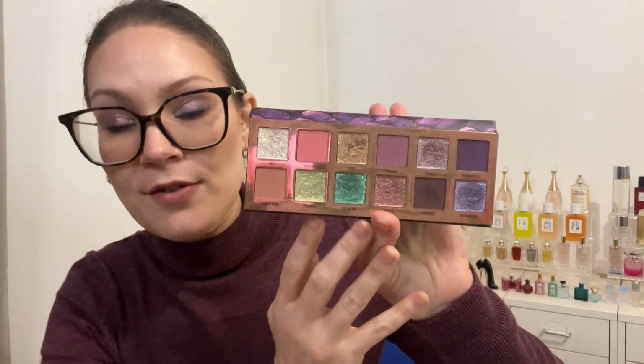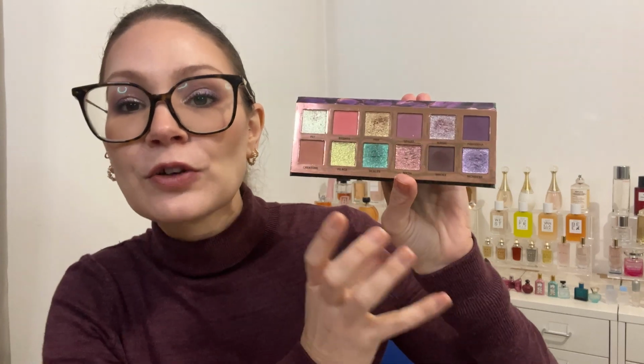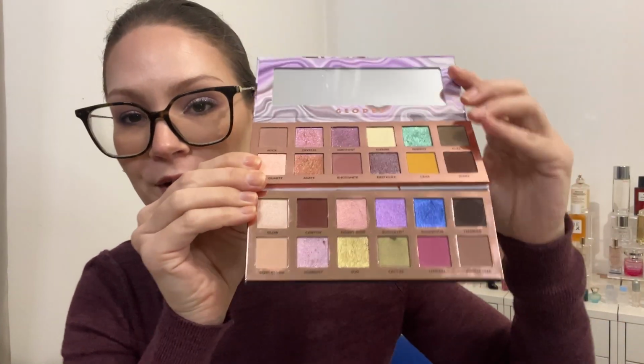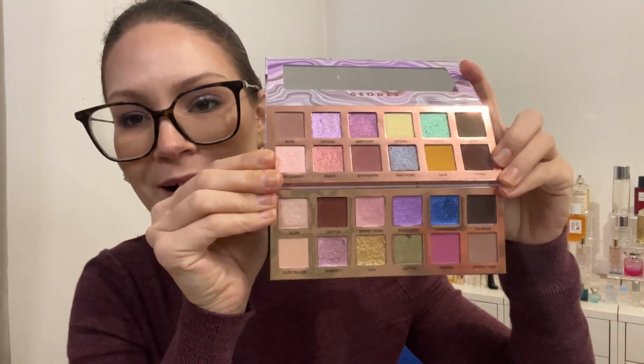Now, I will say I'm seeing improvements because the Dragon Eye does have duochromes in it. You have Scales, you have Myth. So they're taking it up a step with their shimmer formula, whereas the other two, I don't think have as many duochromes, multichromes, etc. I'm trying to show you both here. You have Earth-like right here. That's a little bit of a duochrome, but I can see some improvement in the shimmers is what I'm saying.